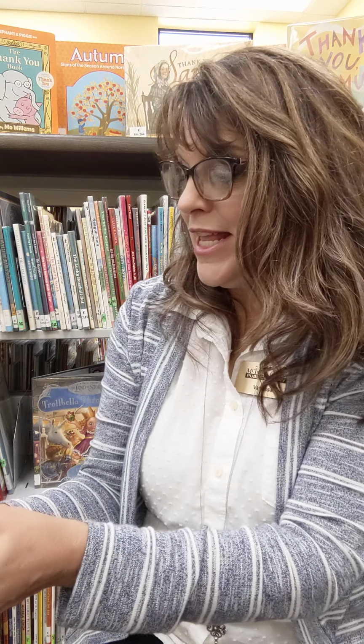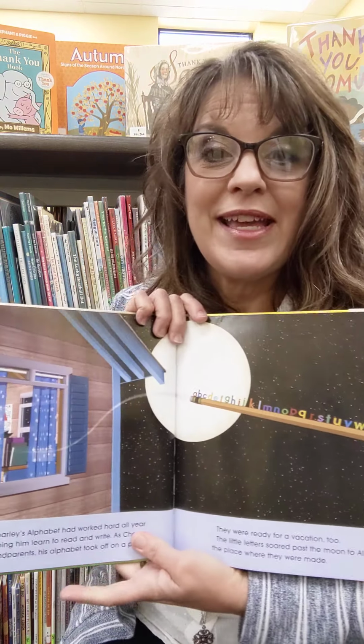The little letters in Charlie's alphabet had worked hard all year long in school, helping him learn to read and write. Do little letters help you read and write? As Charlie packed to visit his grandparents, his alphabet took off on a pencil. They were ready for vacation, too. The little letters soared past the moon to Alphabet City, the place where they were made.